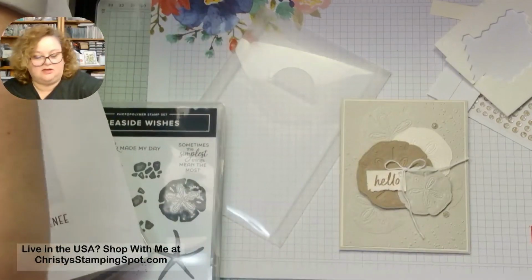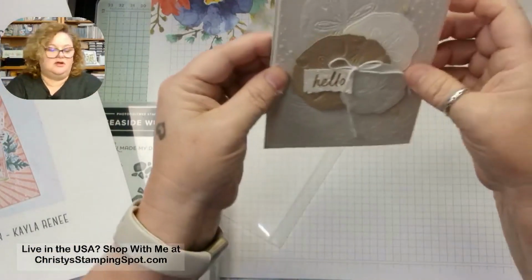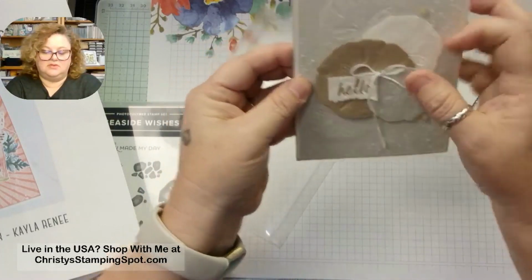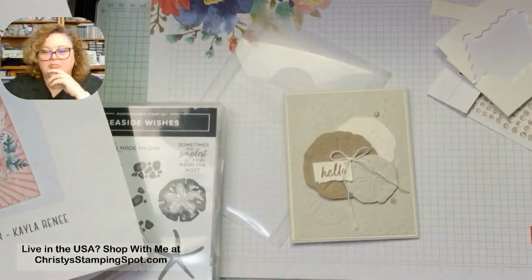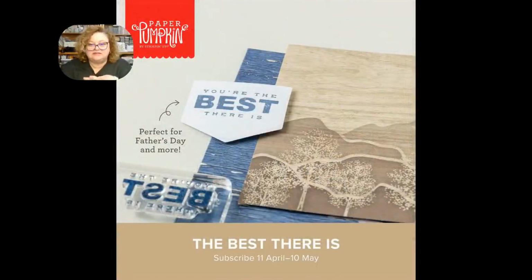Sweet. Okay. So I hope you guys enjoyed today's beautiful Seaside Wishes card. And let's see, a couple things. We're coming up. Today is what, the 6th? So the 10th is the last day to get the Best There Is Paper Pumpkin kit. So if you're loving Paper Pumpkin, I love Paper Pumpkin. Make sure that you go on and get Best There Is. It's kind of a Father's Day theme, but it matches that gorgeous new paper.